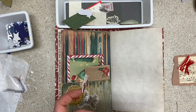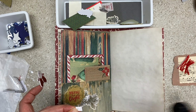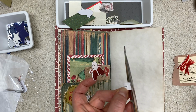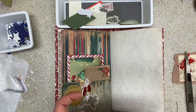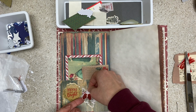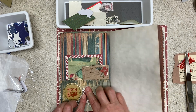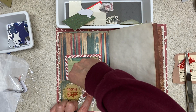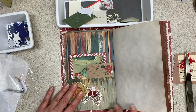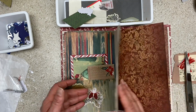I'm going to put some paper under the back of this puffy sticker, just because it is going to stick off the way I really want to put it. And you don't have to do that. You could just go for it, but that's what I was thinking. You could see it a little. We'll just smush it there. Okay, I like that. Another little touch of red on that page.